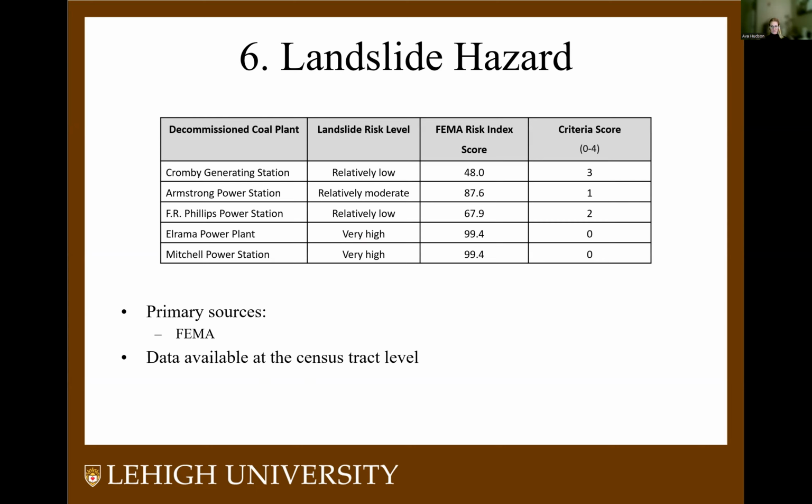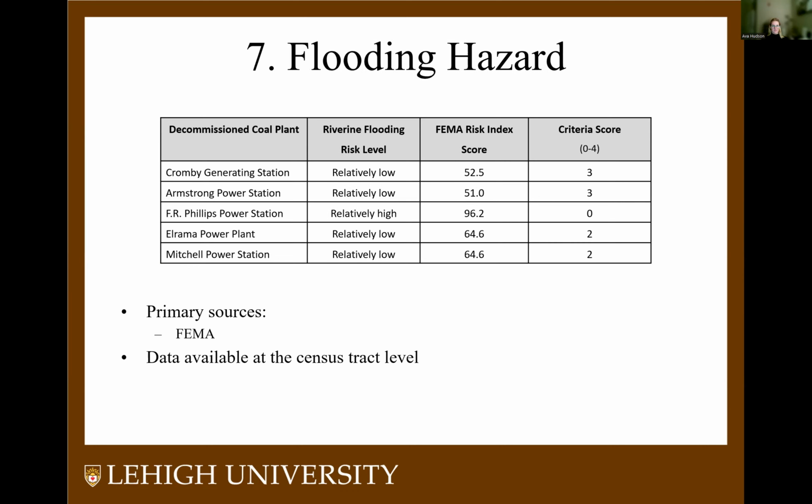One reason is that nuclear reactors have still been built in census tracts with moderate to high landslide risk. Peach Bottom Atomic Power Station and Susquehanna Steam Electric Station are both in Pennsylvania, and they're both in census tracts with relatively moderate and relatively high landslide risk. And also, given that a coal plant was built there at one time, it indicates that landslide risk is an important consideration, but it's not a limiting factor on development.